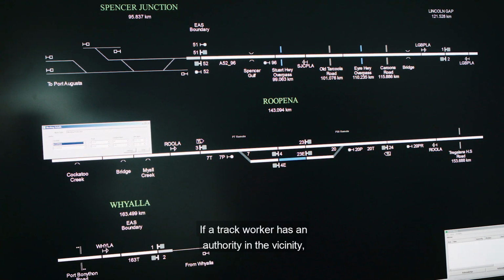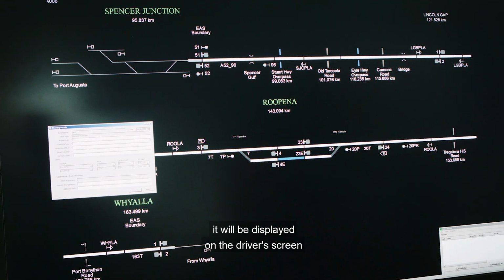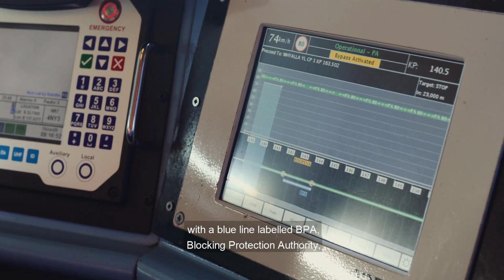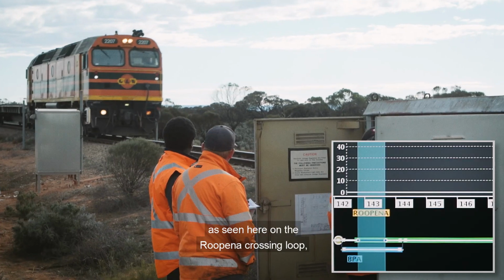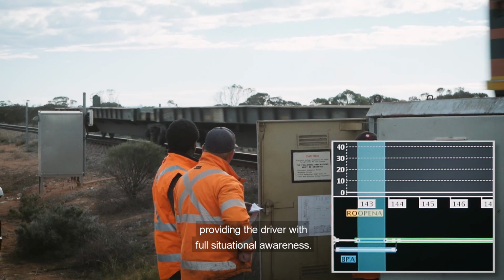If a track worker has an authority in the vicinity, it will be displayed on the driver's screen with a blue line labelled BPA, Blocking Protection Authority, as seen here on the Rapina crossing loop, providing the driver with full situational awareness.